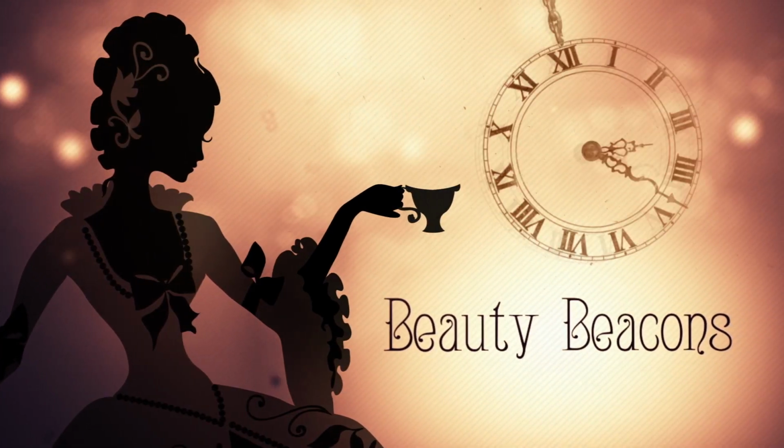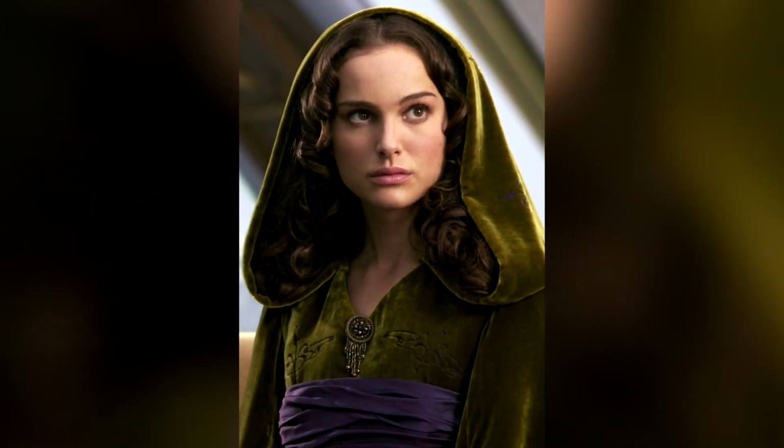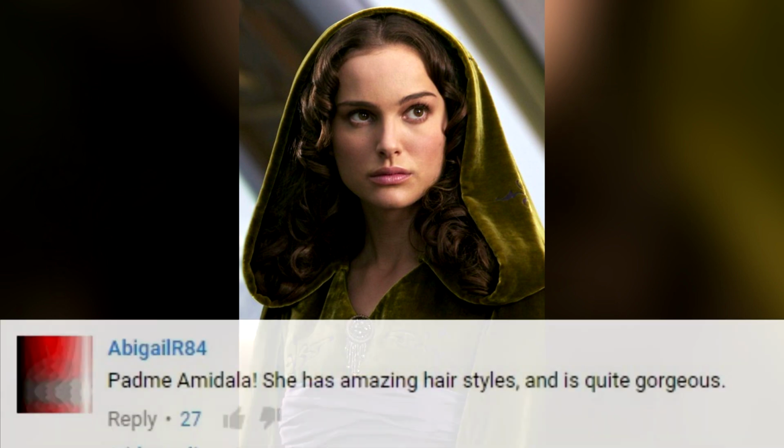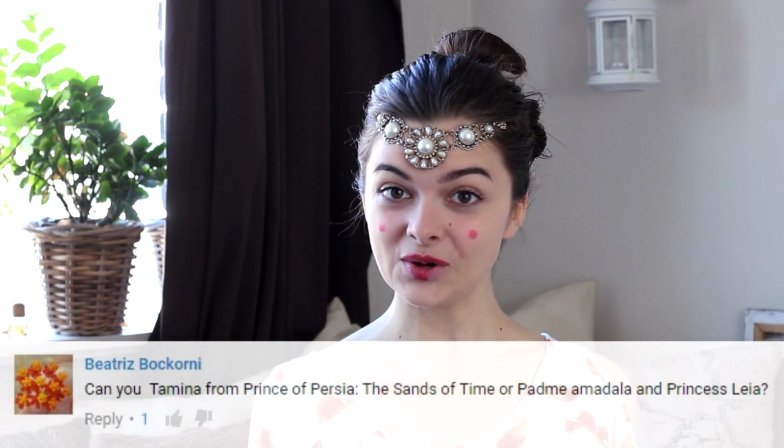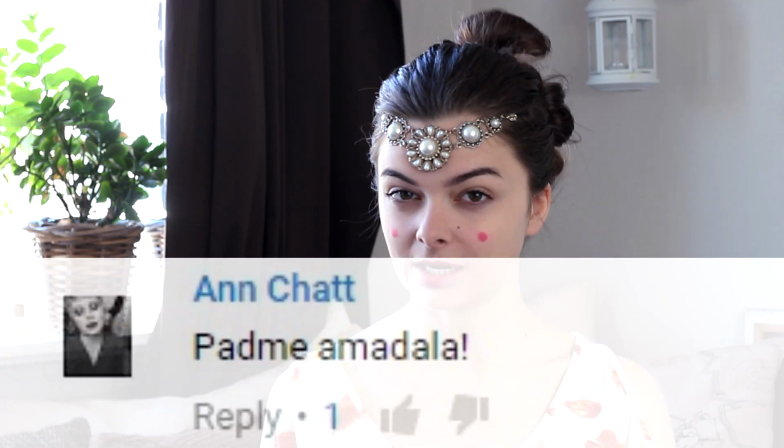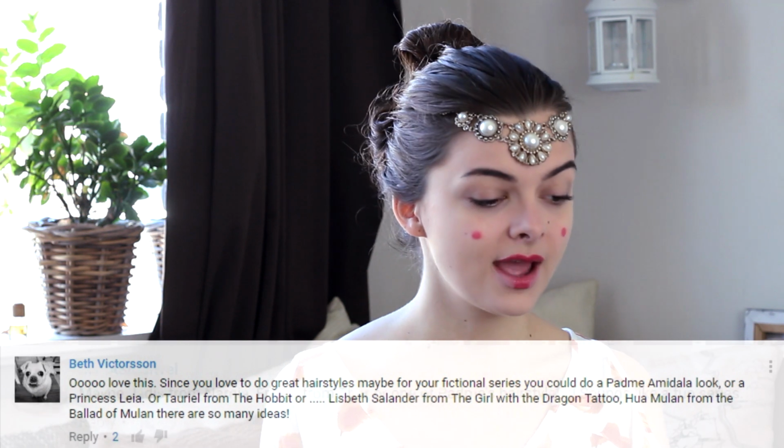Today it is time to tackle one of these Star Wars ladies, and it is going to be Padmé Amidala. So Padmé features in the prequel trilogy and the Clone Wars series. She is the Queen of Naboo and an influential politician, and one of the most beautiful ladies in the Star Wars series. She is also the wife of Anakin Skywalker, who later becomes Darth Vader, and that also makes her the mother of Luke Skywalker and Princess Leia.